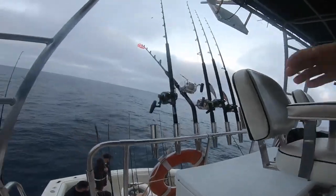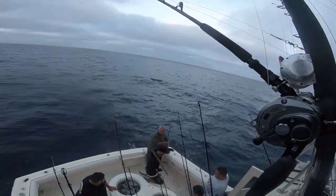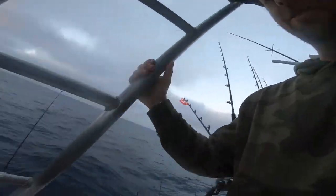Bioluminescence glowing. In LA? We have these, they're yellow. Bringing in the trollers, first Dorado.